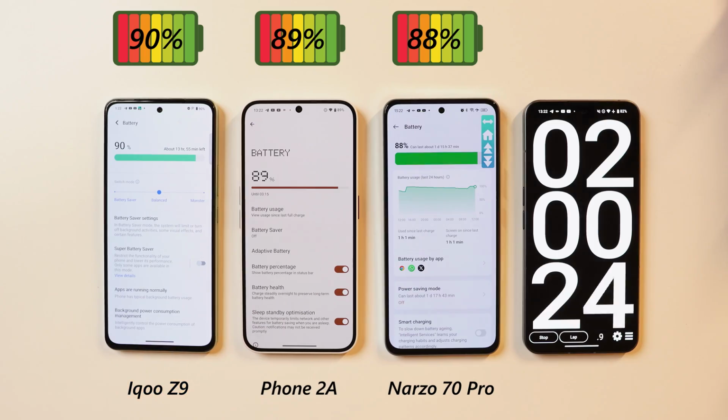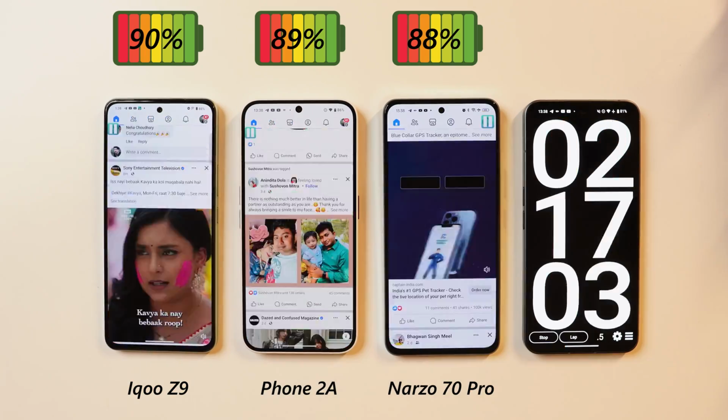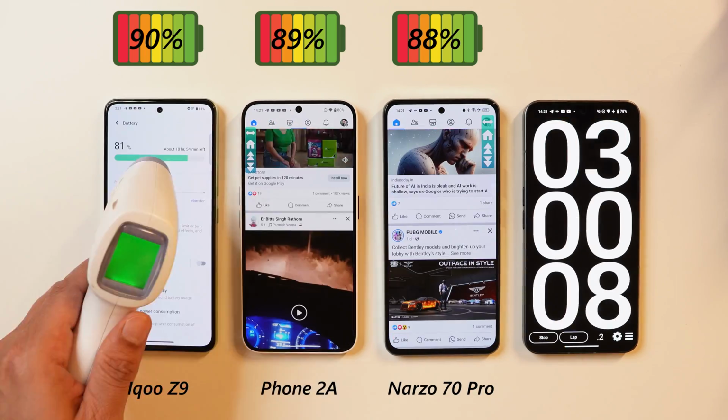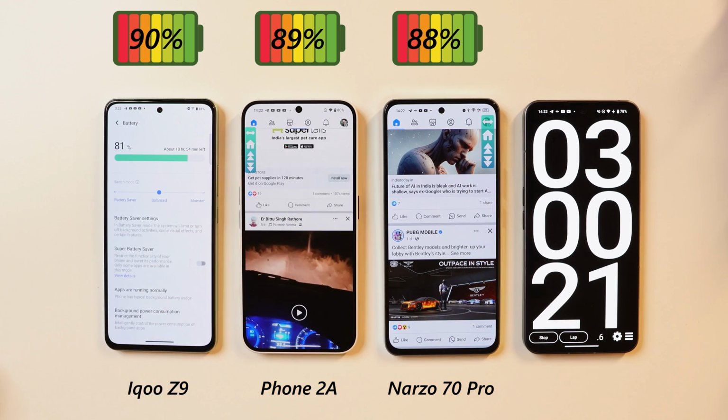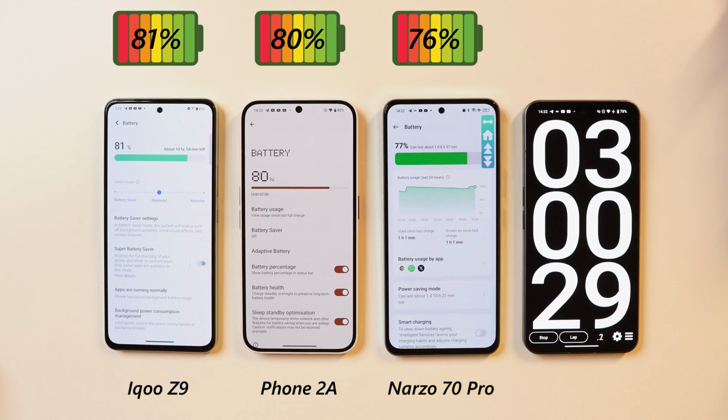Then we started with Facebook scrolling for another 1 hour, and here again all the three devices had similar temperature, which was in the range of 33 degrees Celsius. Battery wise, Narzo 70 Pro had reached 76%, followed by Nothing Phone 2A at 80% and iQOO Z9 at 81%.